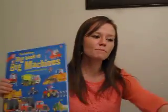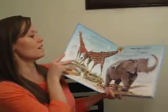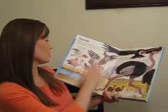So tons of fun. And lastly, we have our big books. This is the Big Book of Big Machines and the Big Book of Big Animals. There's lots of fun for the kids that are enjoying these specific things. There's more big books, but these are the two that I'll show you tonight.